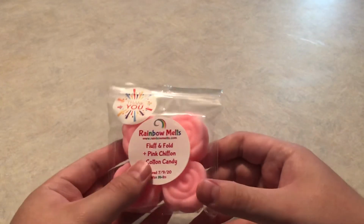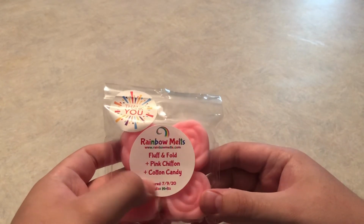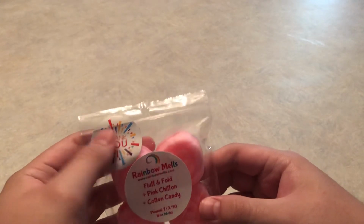This was the sample I received in my order: Fluff and Fold, Pink Chiffon, and Cotton Candy. I really like that she started putting the thank you stickers on there. I think it just adds a little oomph to the sample.